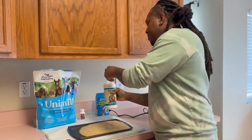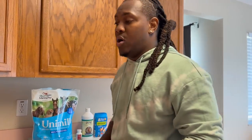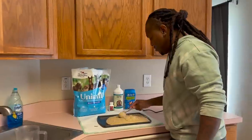What I find works best, you guys, is that I do not let them eat off mom anymore once you give them this. Because I'm gonna be honest with you, it's gonna be hard. First couple days you try this, they're not gonna wanna eat it. But once their stomach starts crawling and they get hungry, trust me, they will get into it, you guys.